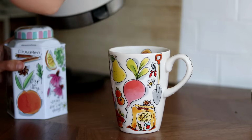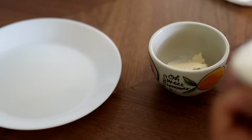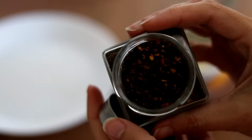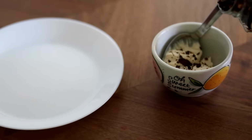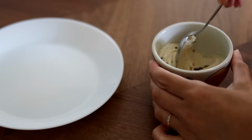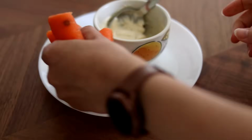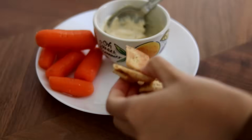And this makes for such an incredibly fragrant and aromatic herbal tea. It is delicious, and I'm gonna have a little snack with that. So today I'm having hummus that I'm gonna add some dried chipotle to. So this is just chipotle flakes. And then I'm gonna have some carrots and some crackers with that.